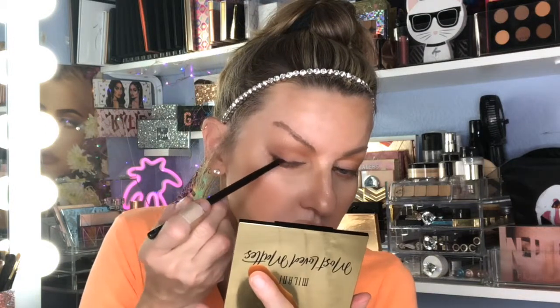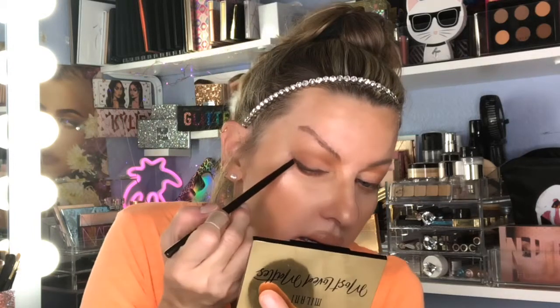All right, so I'm going to start at my lower lash line, and I always start with making the line a little bit thicker, and I start about two thirds of the way. So I will make the line going all the way to the end a little bit thicker. I also create a line from my lower lash line extending upwards, and then I drag it back in to meet that line that I just put in. If that makes any sense.